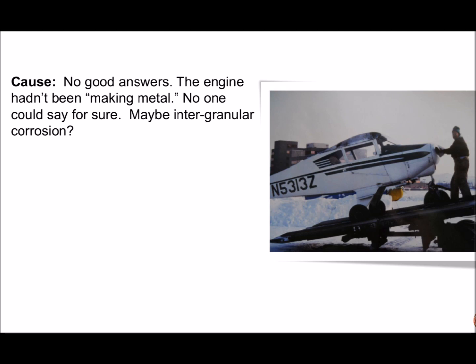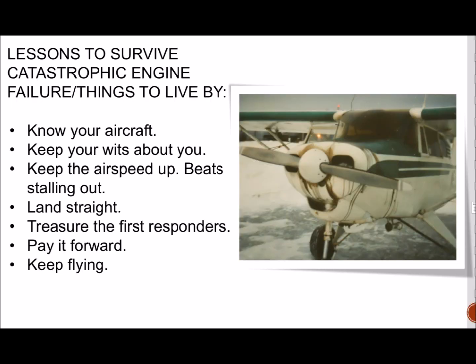So moving on to the slide now, there's Skippy again with the oil-covered front end of the airplane, and lessons to survive catastrophic engine failure and things to live by, because it really does affect your life. I was lucky, nobody got injured, and there was actually no damage to the aircraft other than the mechanical. So things that I try to live by personally is know your aircraft, and if there's any issues with the aircraft, you want to heed those issues, if it's giving you any warning signs, and basically take care of them, because life is precious. And I think I used up my one lucky break.